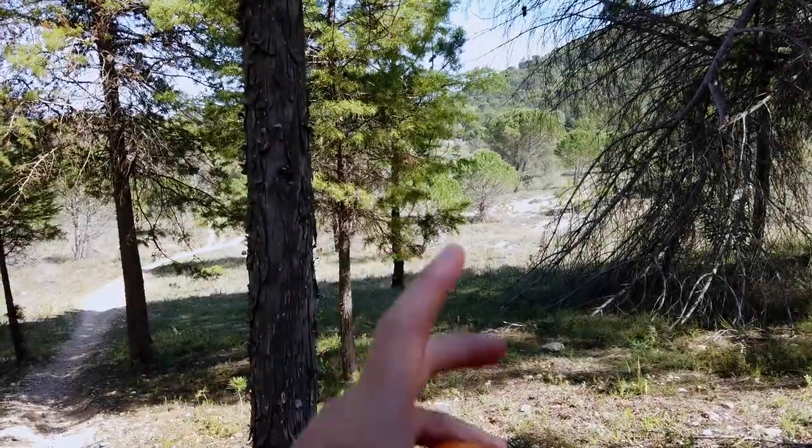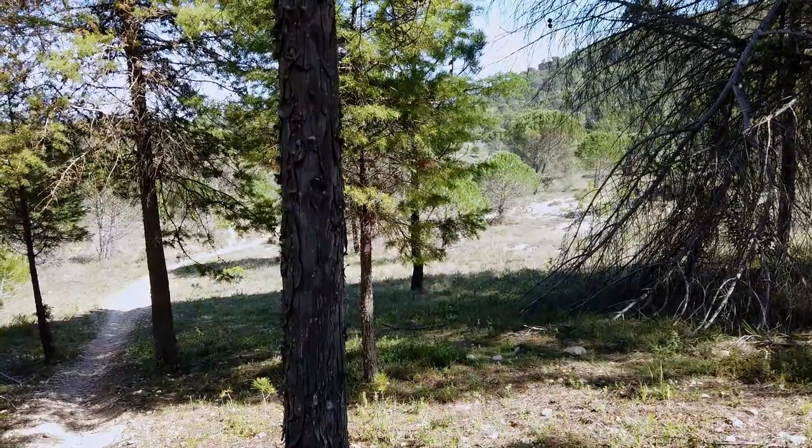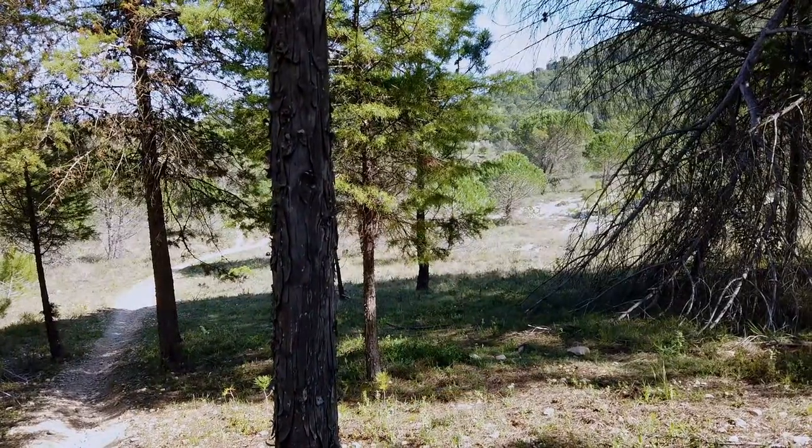Crack open that orange maybe, and then I'll get going on this trail. So I'll see you after I've done some water and eating. Also, Portuguese oranges, so delicious, from the farmer's market this morning. This thing is hefty, full of juice, sugar.